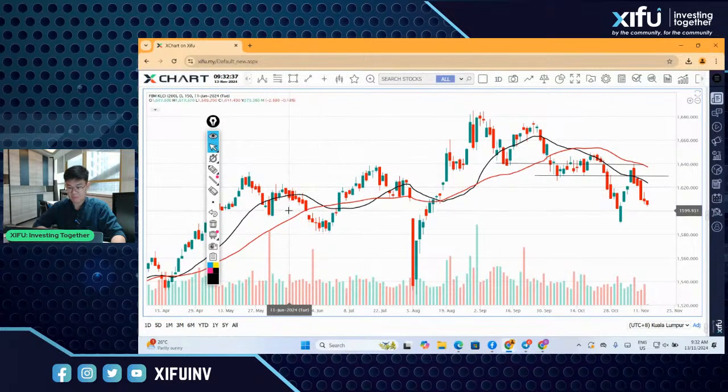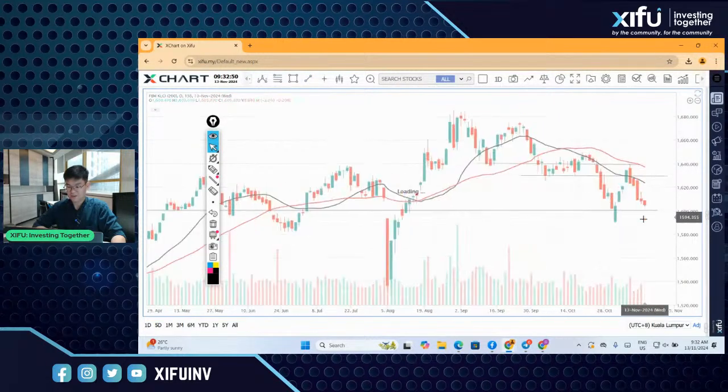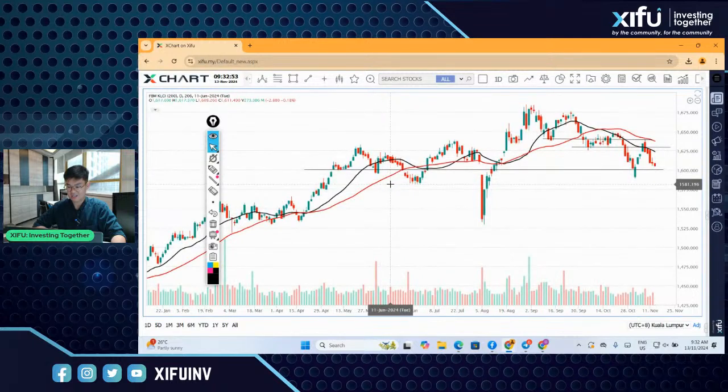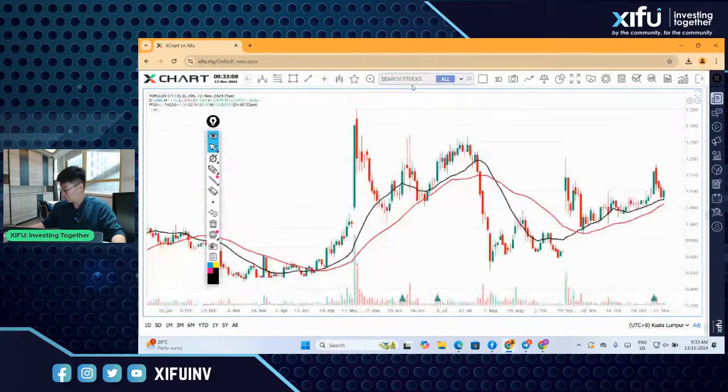Here it broke already. Maybe somewhere around here. 1600 is probably the next potential support level. I think we have to be careful. Once it breaks below here, we might see 1580 again, this level. While it's definitely not doing well for the FBM KLCI, let's check out some of the glove counters and some of the counters that we have been following so far.